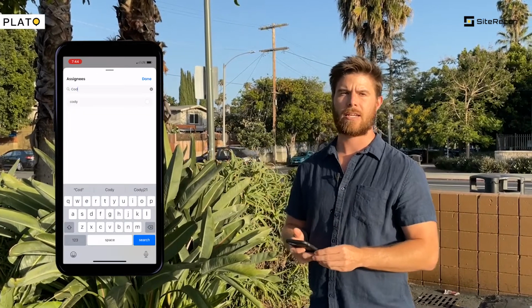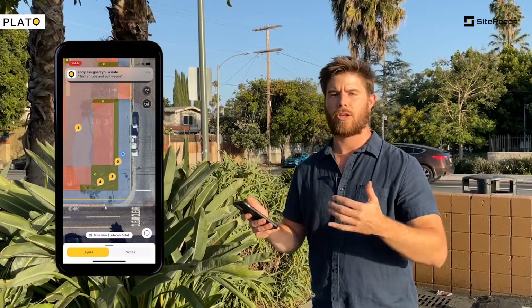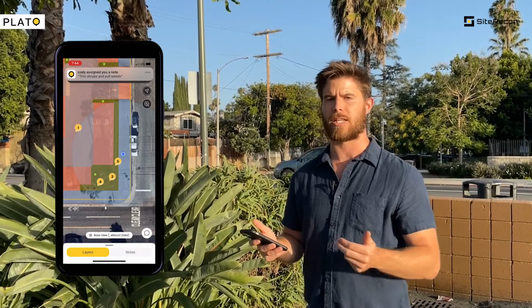Your note's taken and it's geotagged on the property, and that way your crew member who's in charge of working on this property knows exactly which shrubs and exactly where on the property the issue is.